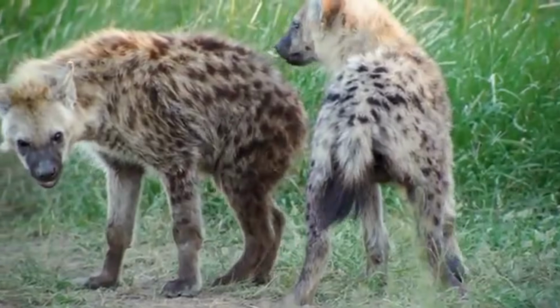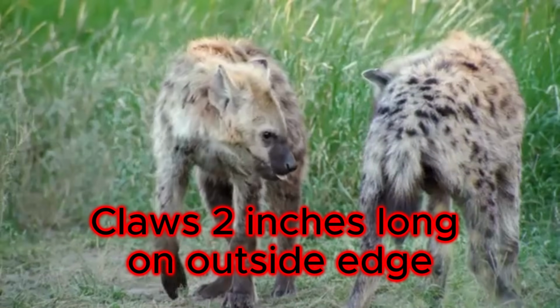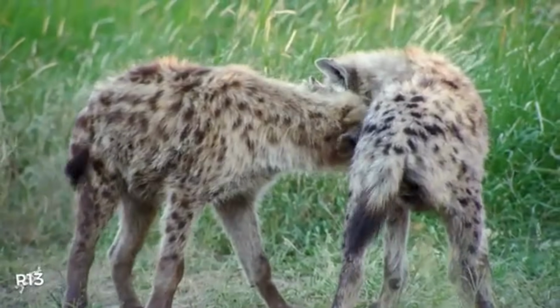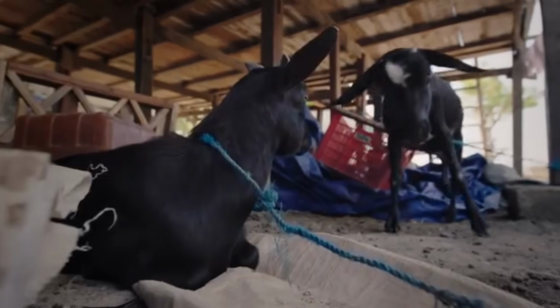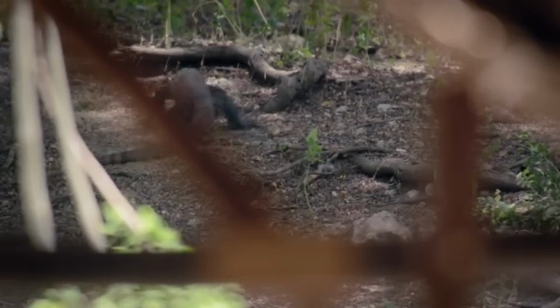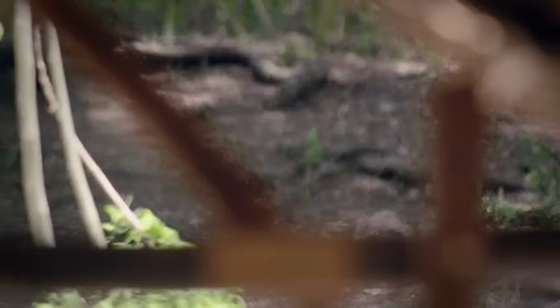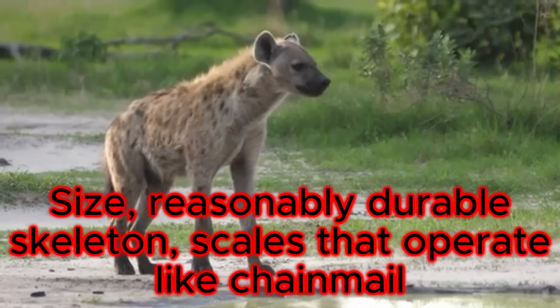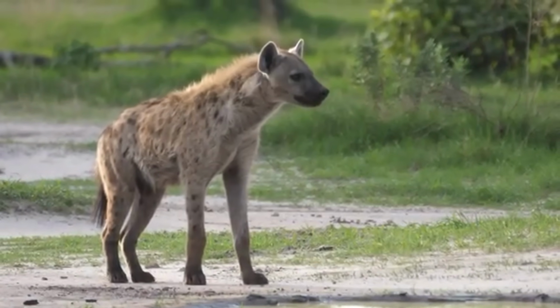They also have claws that are 2 inches long along their outside curve, and these powerful claws, usually for digging or climbing trees when they're younger, can do serious damage when grappling. For armor, the Komodo dragon has its size, a reasonably durable skeleton, and thick scales which operate sort of like a chainmail in order to protect itself from more slashing or puncturing bites.